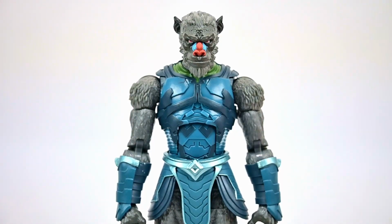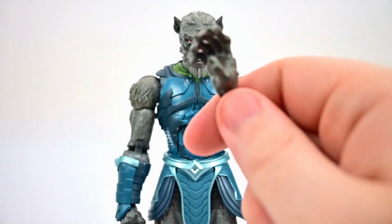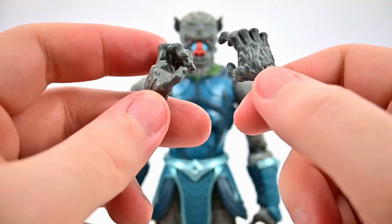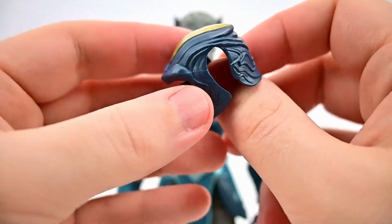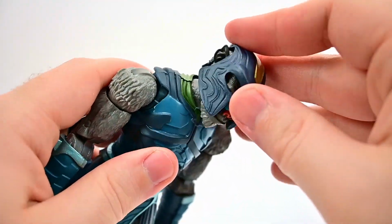Now accessory wise, going to have pretty much the same thing. So again, additional hands in the fist form as well as a claw one, but then we also get an additional hand with a trigger finger, so for the gun that I mentioned. What's cool about these and like the other army builders is that we get helmets that we can put on. So we have a helmet design again in that dark blue color with the nice gold stripe on the head, so we can just take this and slide it onto his head.